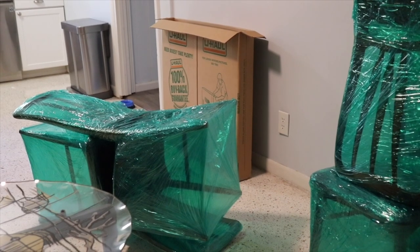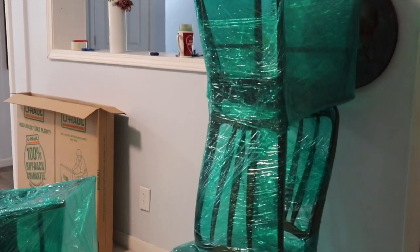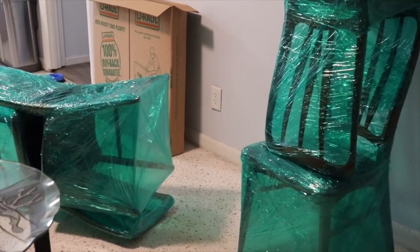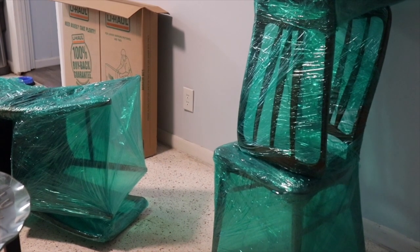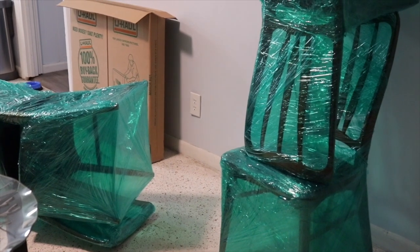Okay, so here's what I'm getting packed up. I've got a couple of chairs. I'm going to slide over and up. You can see my chairs that I've got wrapped up in green plastic. I get the green plastic from U-Haul. And I'm going to double these chairs up into some boxes. I just went and got some boxes. I'll show you that. I'm going to come around here. I'm just going to flip this around.